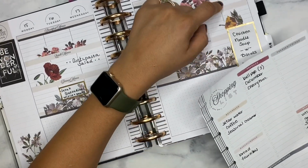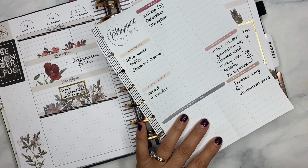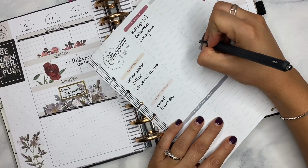Anyway, as far as brunch is concerned, I need to get more sausage. Even though that's not a part of the meat, let's just put breakfast sausage.